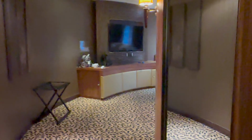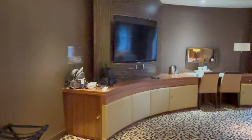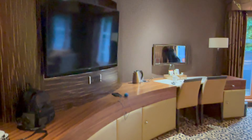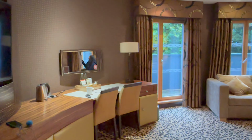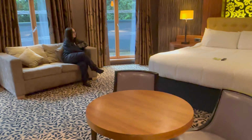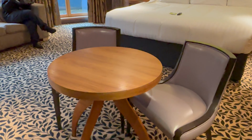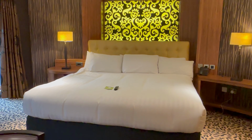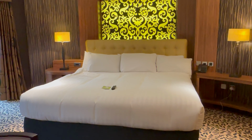You carry on walking around, you've got a great big mirror. And I've seen pictures and videos of this room online, but nothing really does it justice. Hi Nat. You've got little table and chairs there. Massive bed, which is probably a king, super king.